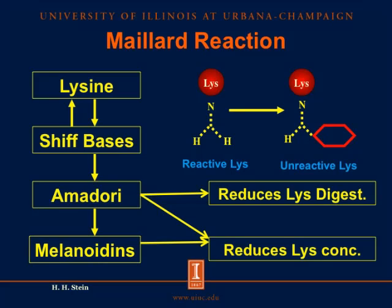The melanoidins, as I said before, they are completely destroyed lysine, so the more melanoidins we have, the less lysine we have in the soybean meal, and therefore we will determine a reduced concentration of lysine. So we can see here that heat-damaged soybean meal will have a reduced lysine digestibility, and it will also have a reduced lysine concentration, and those two things always go together.